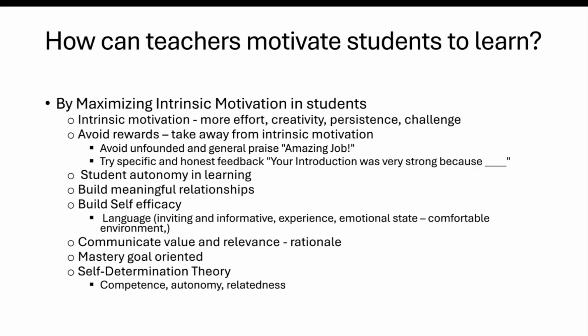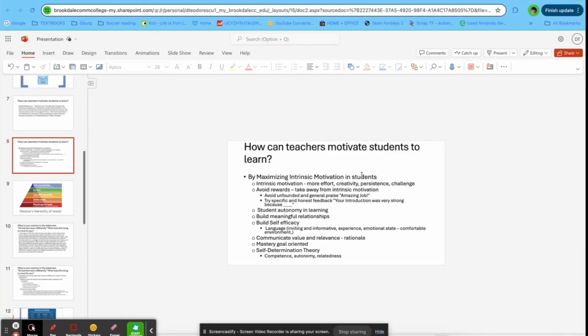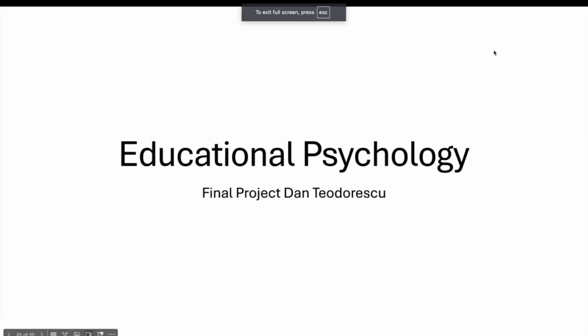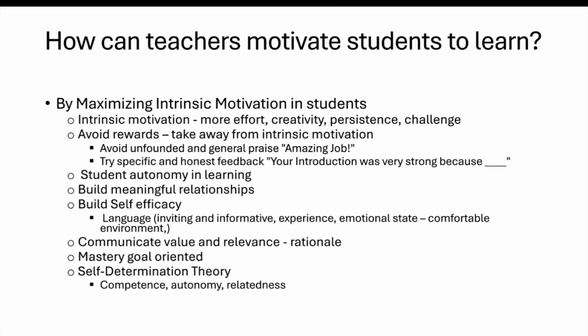How can teachers motivate students to learn? They can do this by maximizing intrinsic motivation. Intrinsic motivation is the student's own internal desire to do well in that class, and to do a particular task.